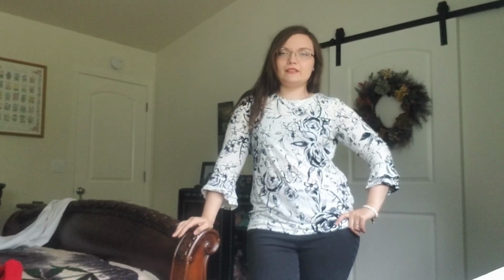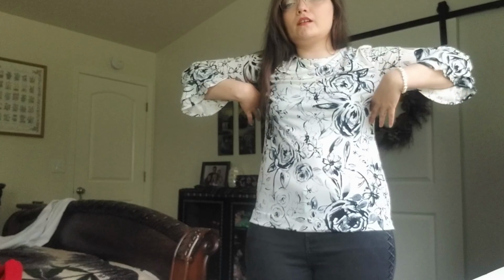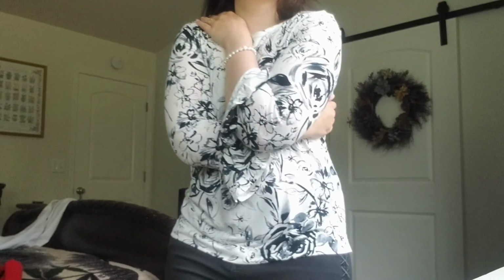Okay, last top, and it is exactly what I feared. It does not feel very slimming for me at all when I lift my arms. It just kind of loses any form that it has, and it kind of makes this unsettling ruffle right here that doesn't look very flattering on me. The other thing about this is you can see my bra through this, and that's very unsettling. Like anything that you wear underneath this is see-through. And I don't appreciate that at all.